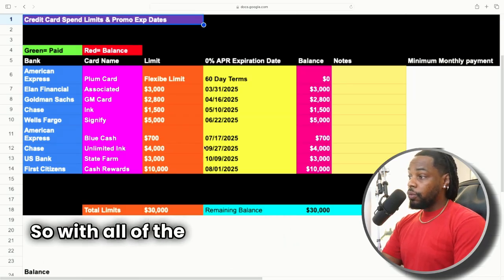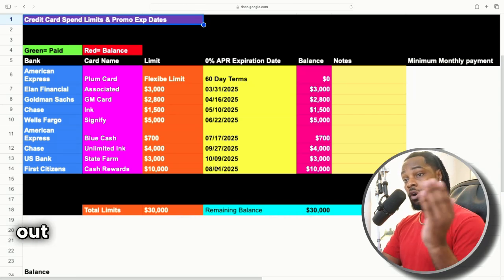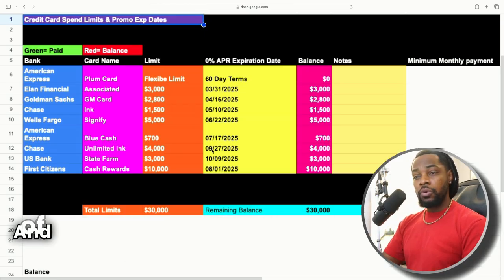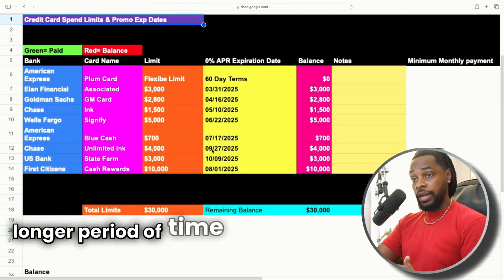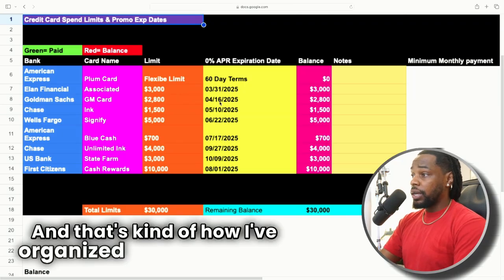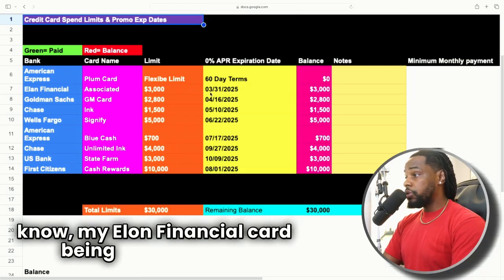So with all of the ones that have the higher balances, they usually will have dates that go out almost a year until I have to actually have the balance paid off in full. And of course, that just makes sense, right? You'd rather put more debt onto the one that has a longer period of time to pay it, plus a higher limit. And that's kind of how I've organized these, with my Elon Financial card being due in March.